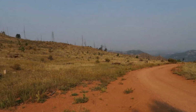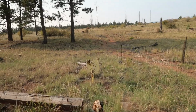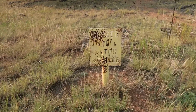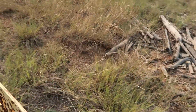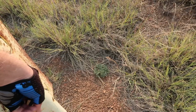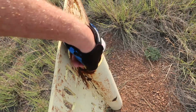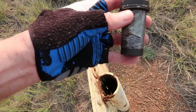I've arrived at another cache location. Can confirm that this area is closed to motor vehicles. You can kind of read this sign. The sign is also home to a geocache. Hope I don't drop it in the hole. There's the cache.